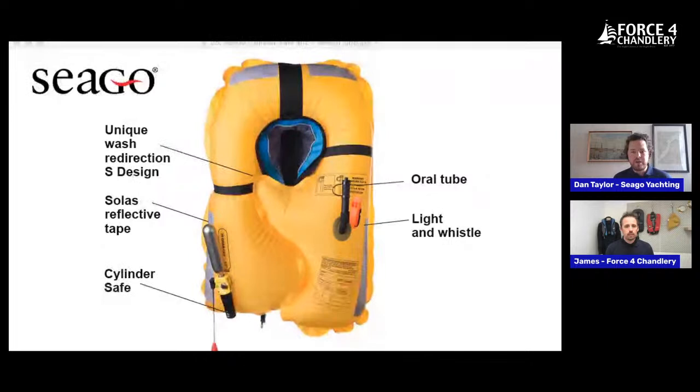So Cylinder Safe, I've mentioned it before, but at Seago, we set out to address one shocking fact around life jacket cylinders. CO2 cylinders can loosen over time. Less than 100% secure cylinders can mean your life jacket may not inflate when you need it most, and that puts your life in danger. For us, that was a real problem that we couldn't leave unaddressed. So fitted as standard in our entire range is Cylinder Safe, which greatly reduces cylinder loosening. So it's important.